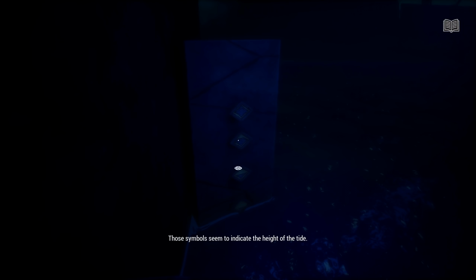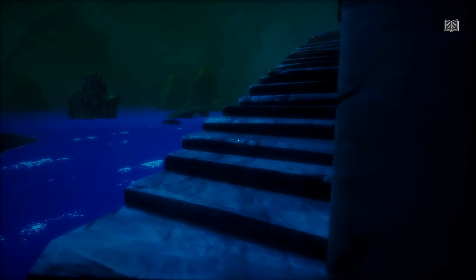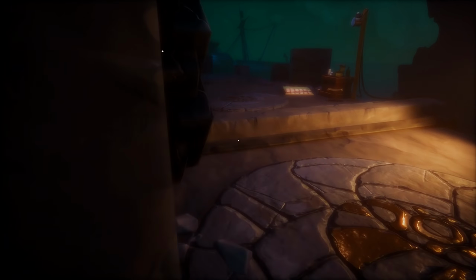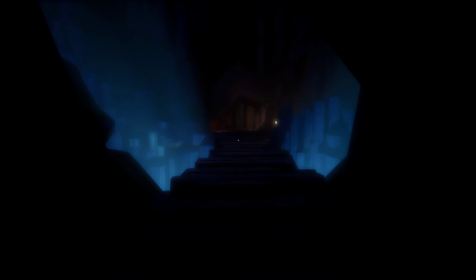Continue down there. Oh, we got our tides here. Those symbols seem to indicate the height of the tide. So right now it's low tide. Alright. I think high tide is when the organ will work. So let's head back. Oh, another part of the organ here, huh? Is that it? There's a lot there.